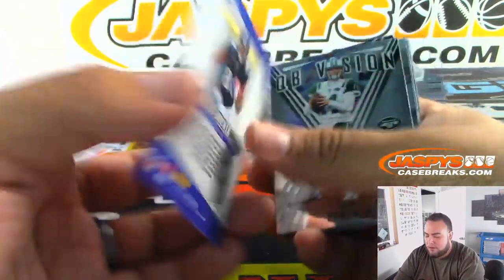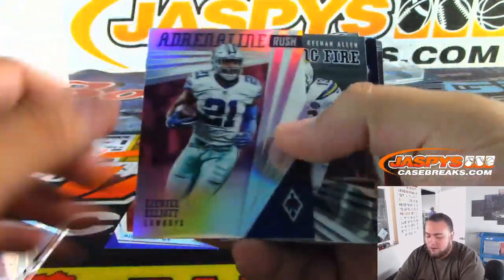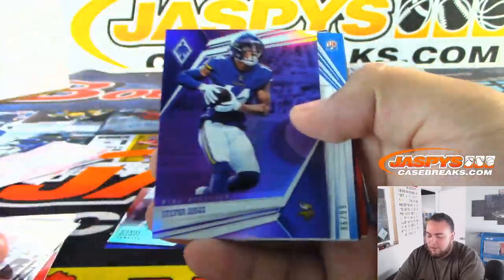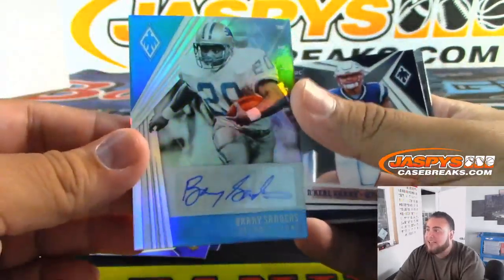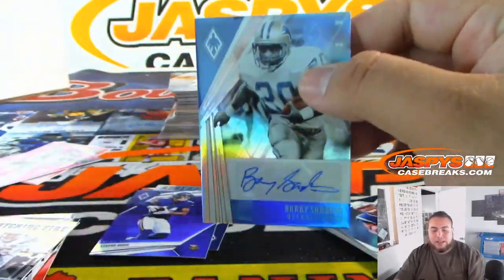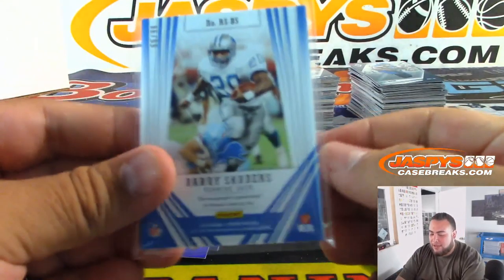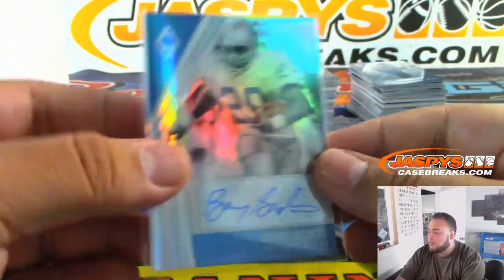Miles Boykin /299. Bryant. Zeke, Adrenaline Rush /199. Stefon Diggs /149. And Barry Sanders autograph. Look at that. Nice. Detroit Lions. Somebody trying to trade for the Lions or trade the Lions. And that is out of 99. Solid.